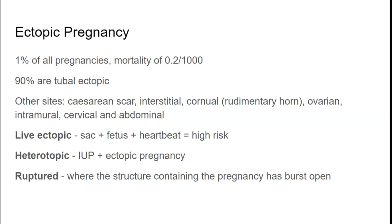When we talk about ectopic pregnancy as a concept, I think we generally think about tubal ectopic pregnancies. So that's a pregnancy that is in the fallopian tubes next to the womb. And the reason we think like that is because actually 90% of them are tubal ectopics, but there are other ectopic pregnancies that we need to be wary about. And these are often more difficult to diagnose. They're often more difficult to treat as well.